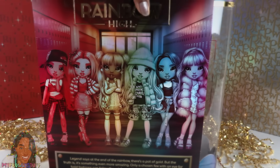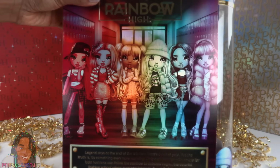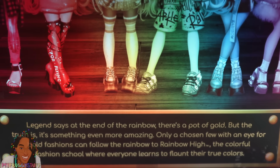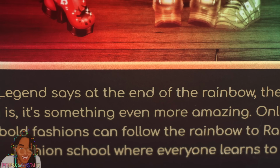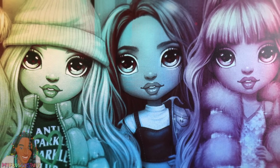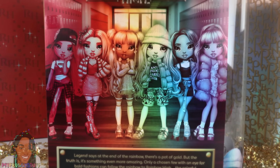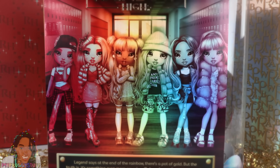On the back of the box, it says Rainbow High at the top. You can see all of the characters. At the bottom, it says, "Legend says, at the end of the rainbow, there's a pot of gold. But the truth is, it's something even more amazing. Only a chosen few, with an eye for bold fashions, can follow the rainbow to Rainbow High. The colorful fashion school where students of all talents and backgrounds learn to flaunt their true colors."